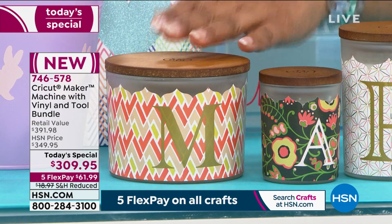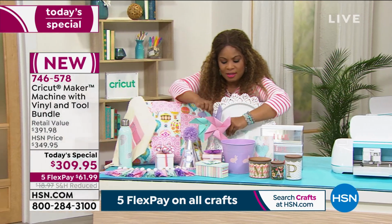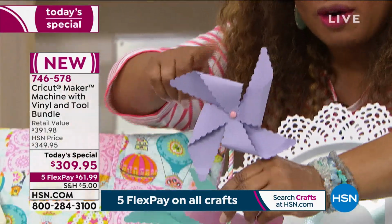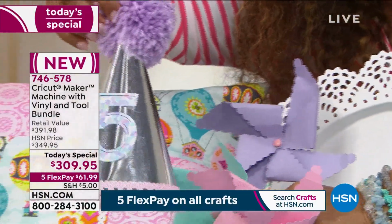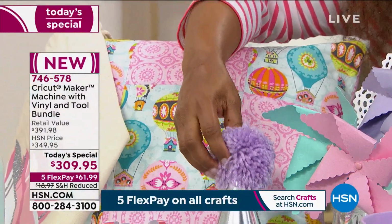Look at the beautiful details that you're seeing here, and we're going to go all the way across. These are just, as Anna said, a few of the examples. If you'll come a little closer, for little birthday parties and things that may happen in your life, look at the little party hat that we have and how adorable that is, and how personalized and unique and special. So the sky's the limit with this.